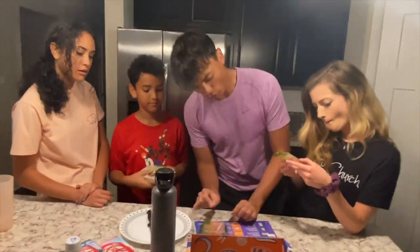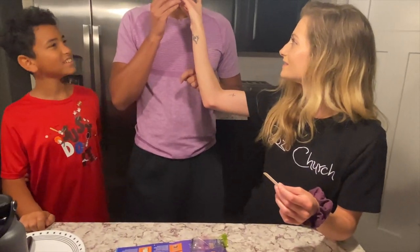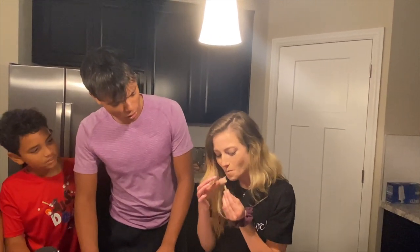Like, I want a mochi ball. She was petting it. They look like little peaches. That's interesting. No, you gotta eat it. No. Oh. Okay. Ew.